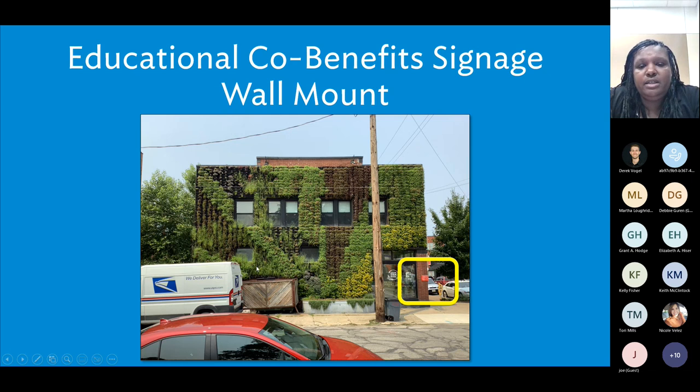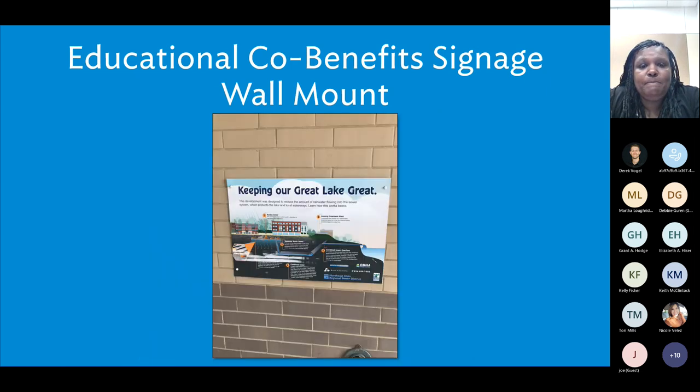This one is in Ohio City, the Living Wall. As you can see, I called out the sign. This sign is mounted to the wall, and it's in bright orange colors. You'll see a closer look on the other slides.